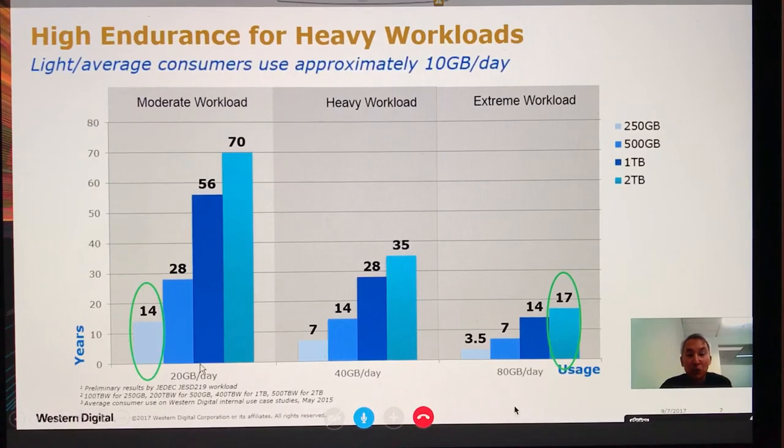We have done different kinds of testing, not just simulated in a closed lab. Based on 250 GB capacity SSDs, if a user transfers 20 GB a day continuously, this drive can last up to 14 years. And if he's using a 2 terabyte drive, at 20 GB a day, it can last up to 70 years. Of course, we know any consumer who buys a notebook or PC will not keep the same PC around for more than 5 years.